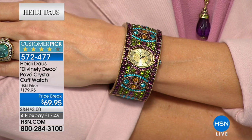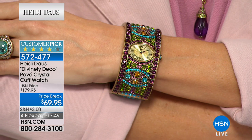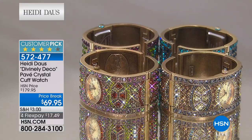So, you know, but you can't make a mistake with any of these. We have girls that own every single one of these. I can believe it, because gone are the days where we have one watch and we wear it every day and every occasion. Now our watches are fashion pieces as well, and this is just like Heidi said, a gorgeous cuff. At the same time, it is telling us what time it is. Look at that glisten.